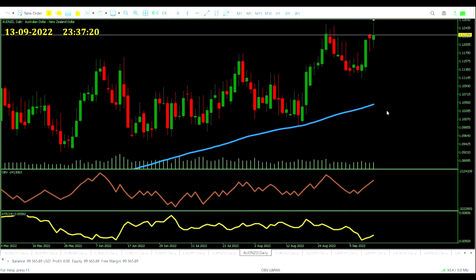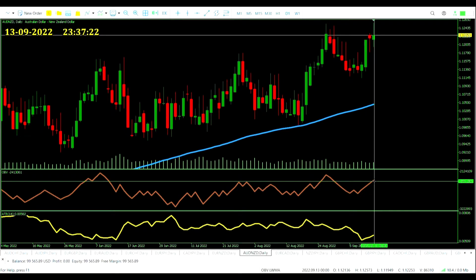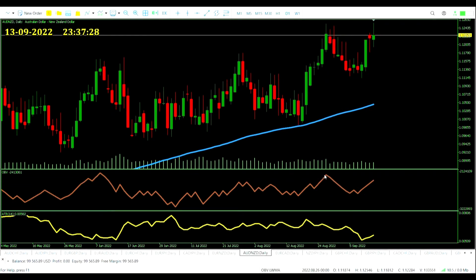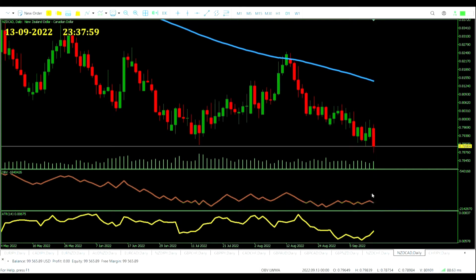Realistically, we are going to have to see a push pretty soon. The OBV has come up fast on it. Still potential though, still got a bit of movement on it compared to back here. The New Zealand dollar, Canadian dollar does sink to new lower closes, and I think we will have a go at this one. We'll give it a try.